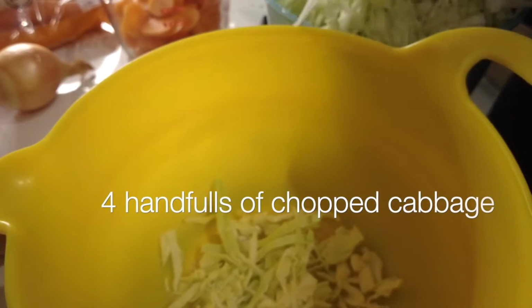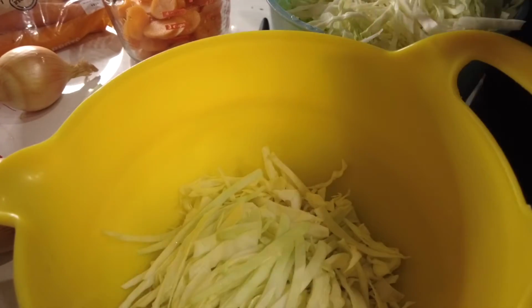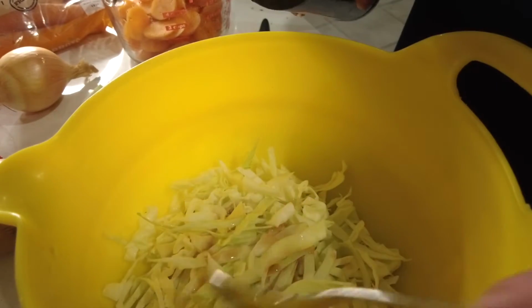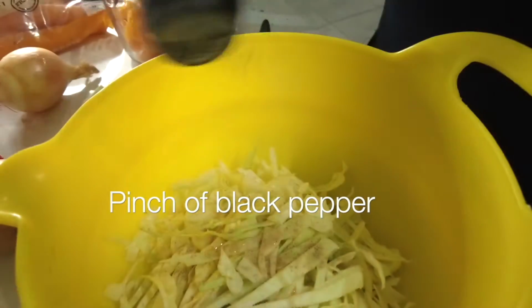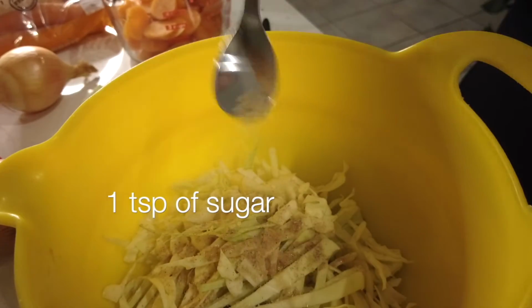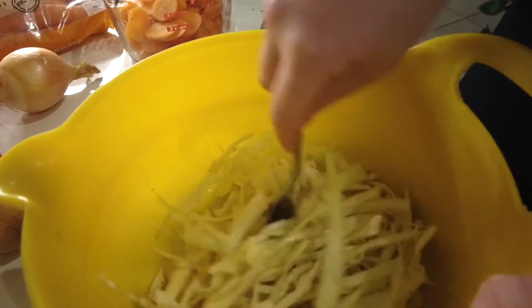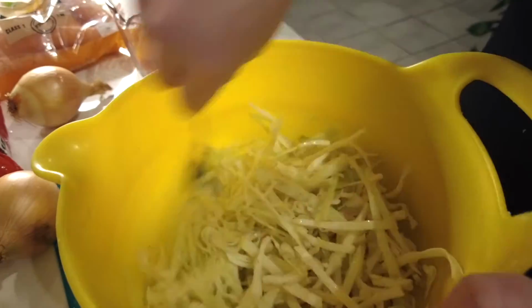Now I'm going to start preparing my slaw. So I'm adding 4 large handfuls of cabbage to a bowl, and then I'm going to add seasonings, 1 tablespoon of vinegar, followed by a 1/4 teaspoon of salt. Then I'm going to add in some black pepper, and I'm going to follow that up with 1 large teaspoon of sugar. I'm then going to mix the bowl quite well just to make sure all of that cabbage is nicely coated in that dressing, and I'm going to set it aside.